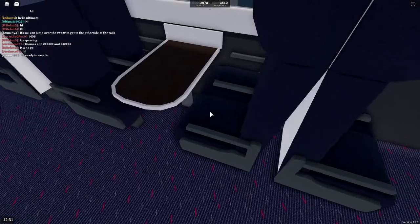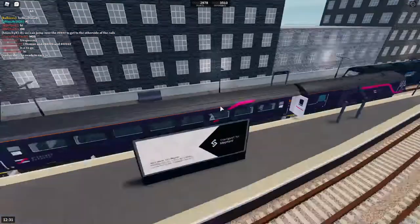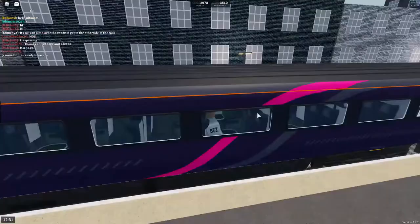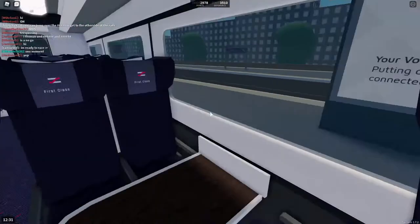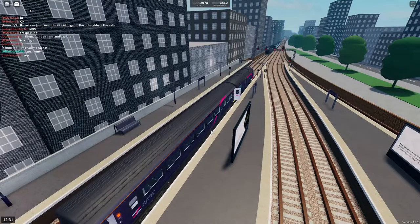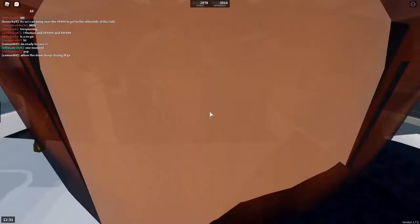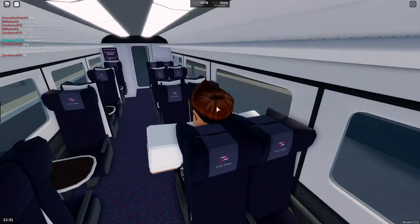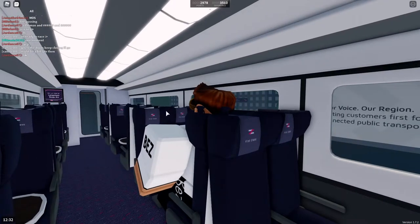Where should we sit? Let's sit here. I think this is a nice seat. Okay. So, on with the time lapse, and I'll see you when we get to Stepford Central. Next station is Benton. Okay. On with the time lapse.